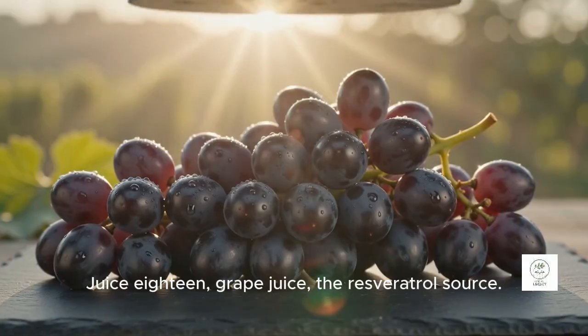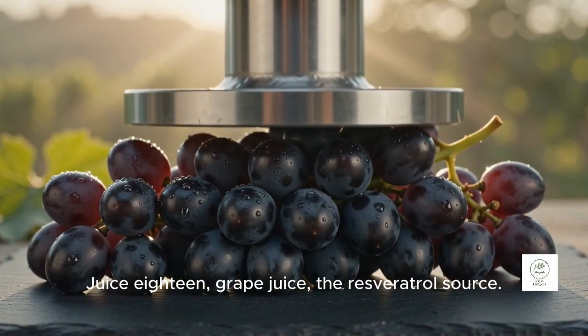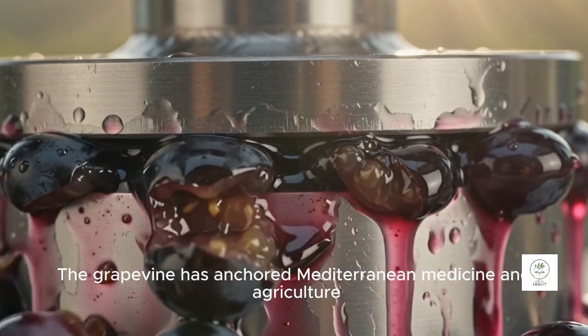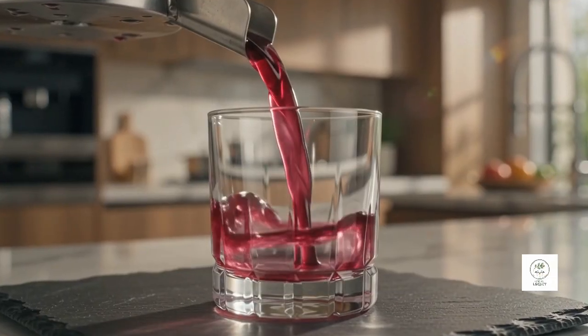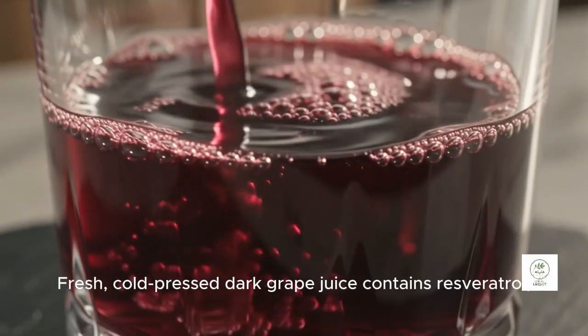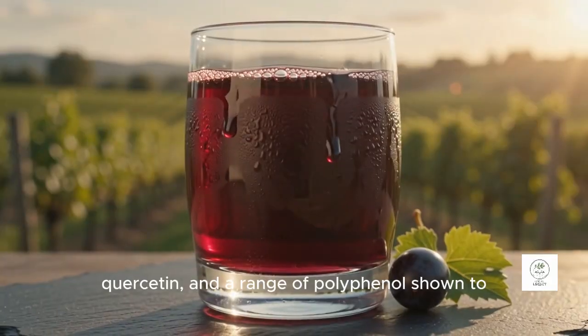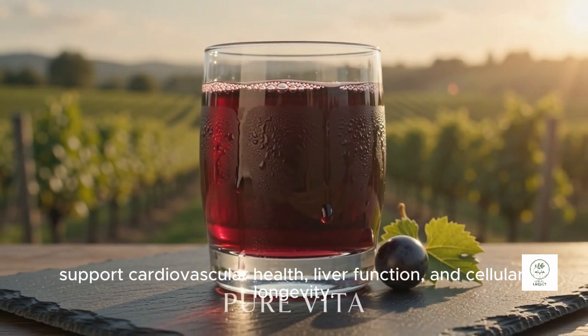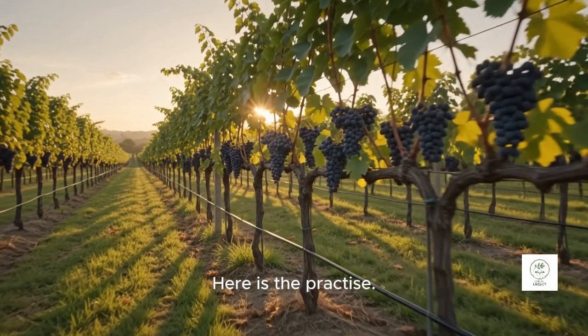Juice 18, grape juice, the resveratrol source. The grapevine has anchored Mediterranean medicine and agriculture for over 6,000 years. Fresh, cold-pressed dark grape juice contains resveratrol, quercetin, and a range of polyphenols shown to support cardiovascular health, liver function, and cellular longevity. Here is the practice.